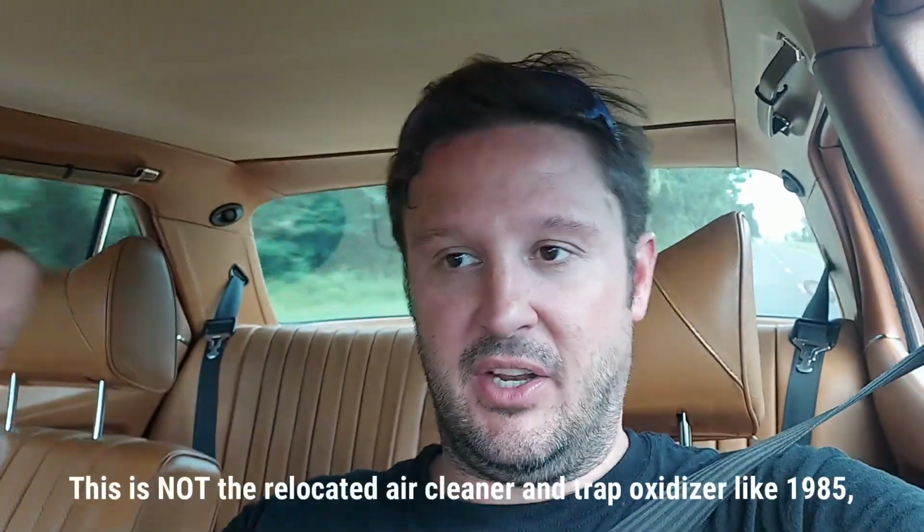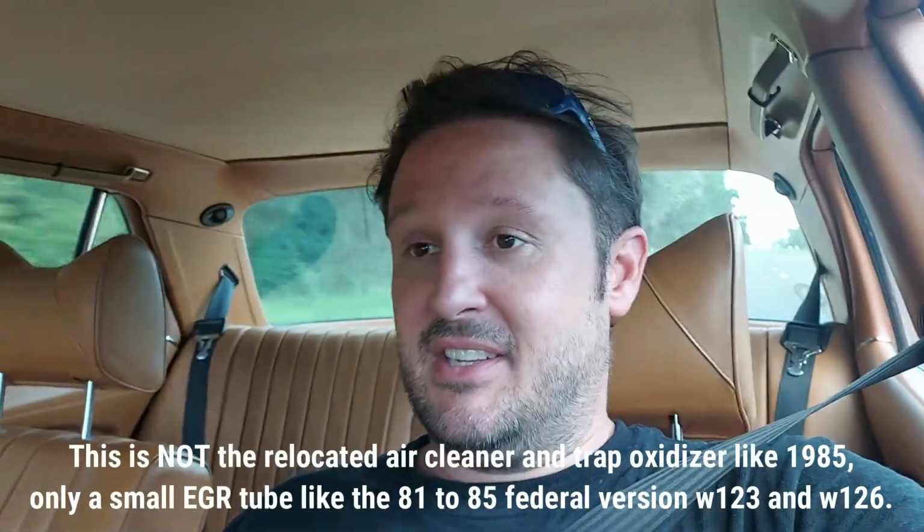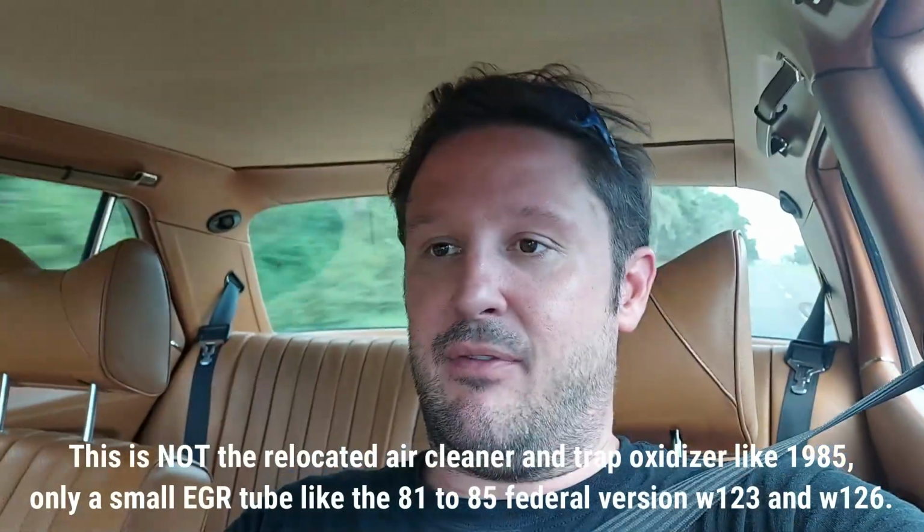All right, guys, I'm just cruising on the highway here, and I'm going to show you something that people don't know about this car. So this car is from out of California, and the reason you know that is because the 1980 300 SD did not have an EGR on the intake. However, the California model did. You see that little EGR tube, and this car has that because this is out of California.